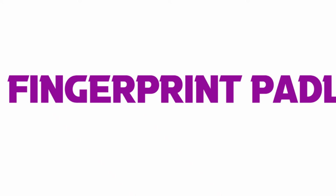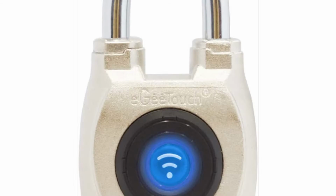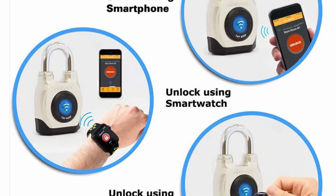Best Fingerprint Padlock. Number 1. G-Touch Outdoor Smart Padlock 3rd Generation. Our first pick is the most updated, coolest, and easiest to use padlock you will come across.